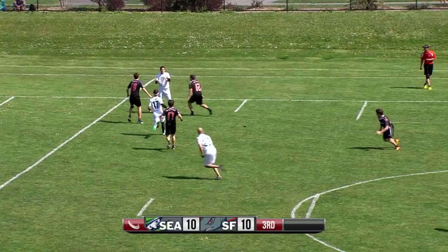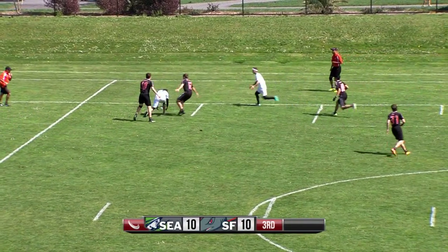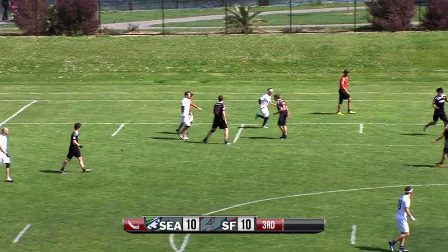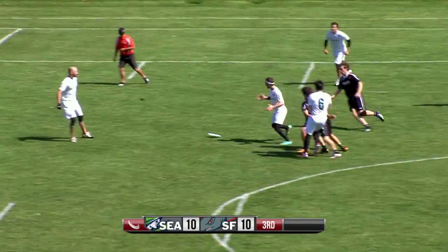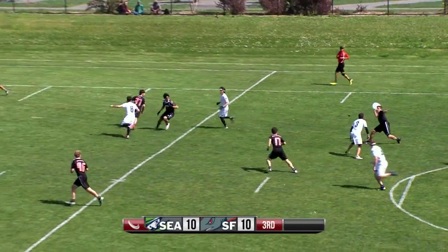San Francisco again here trying to pin double teams on. Stay junky upfield. Oh, foul called. Looks like O'Brien might have caused that contact, but the whistle's blown on the Dogfish. Brian throws a scuba up into traffic where it's Steed. That was an unnecessary throw.